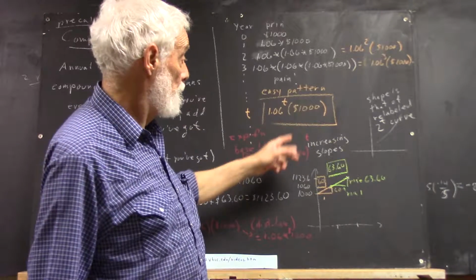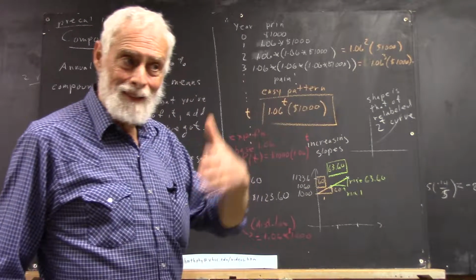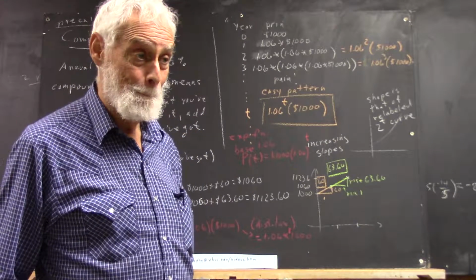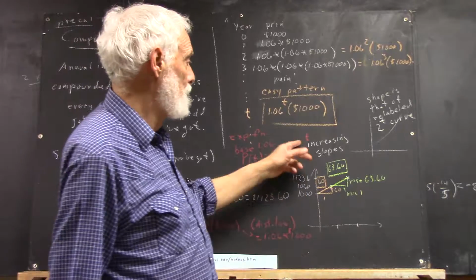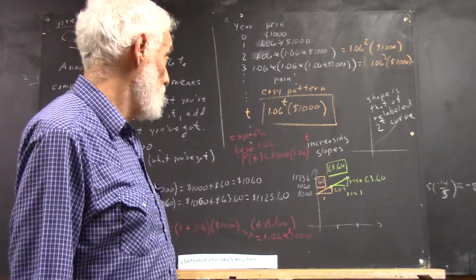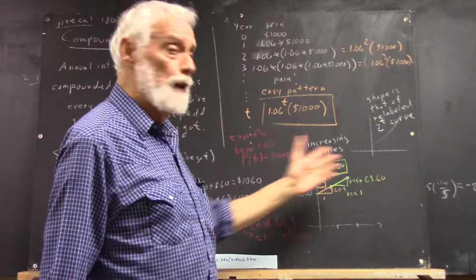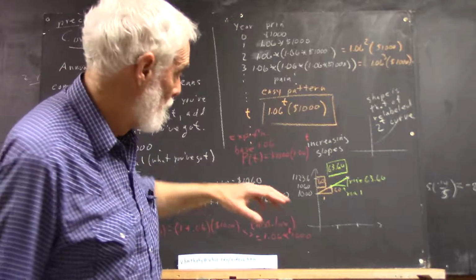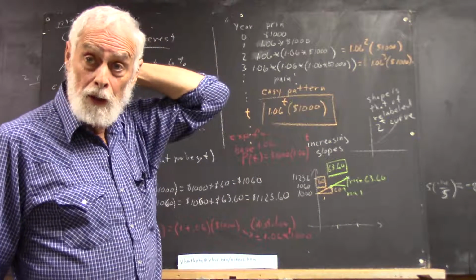It's not a continuous function. It's only applicable at whole number years. Now, we could define it for everything in between using a greatest integer function and stuff, and we might do that, but that's not important. You understand what's going to happen.